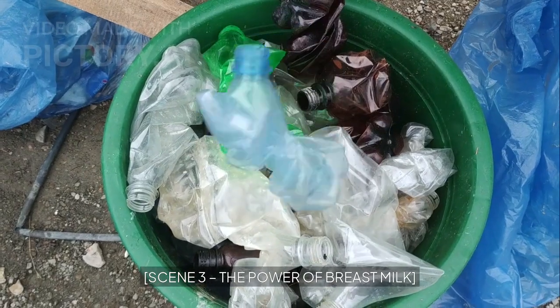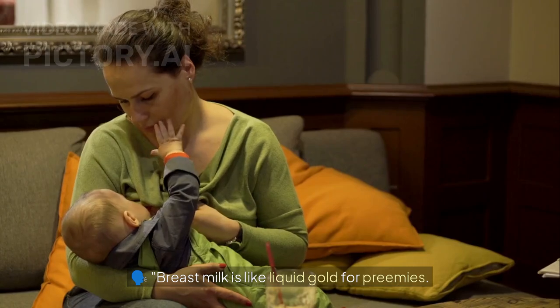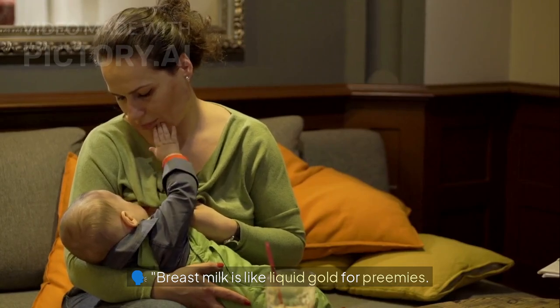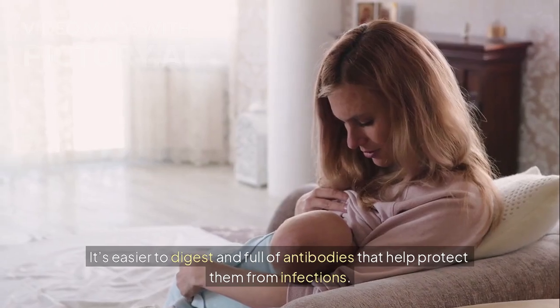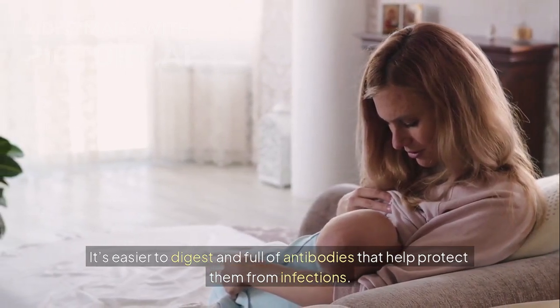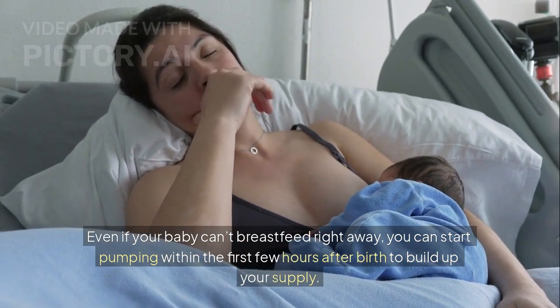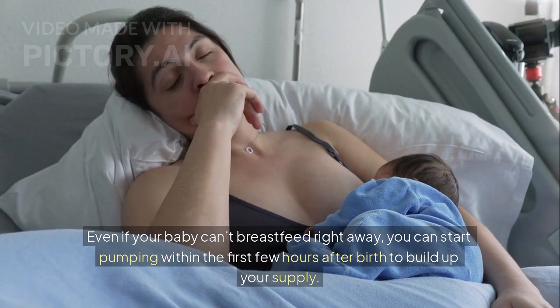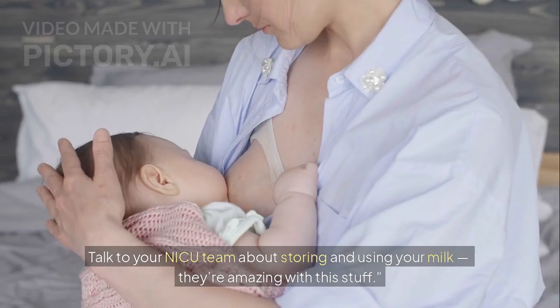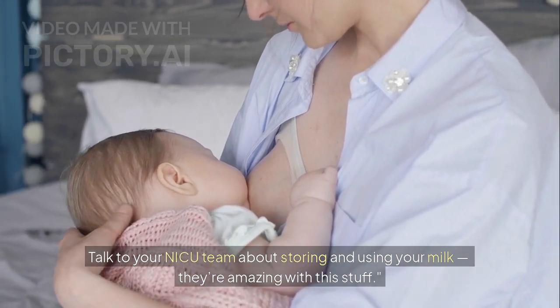The power of breast milk. Breast milk is like liquid gold for preemies. It's easier to digest and full of antibodies that help protect them from infections. Even if your baby can't breastfeed right away, you can start pumping within the first few hours after birth to build up your supply. Talk to your NICU team about storing and using your milk. They're amazing with this stuff.